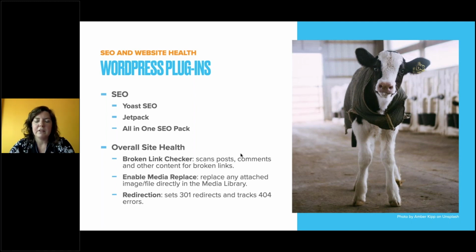And then Enable Media Replace is just a really cool plugin, because this comes up a lot where organizations will have, like, an application PDF or something like that that was uploaded 3 years ago. And so the URL for it is the month, the year, the date, this application.